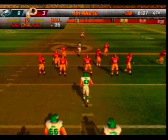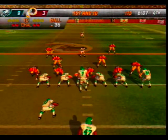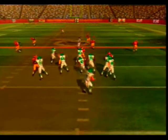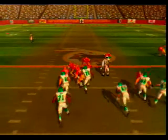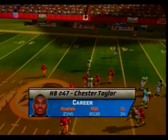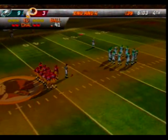First and 10. Ball on the 35-yard line. Back it up. The Redskins come out in a 4-3. Let's do our thing. Delayed handoff. Anderson comes up to make the play at the 41-yard line. Taylor runs it through the middle, a gain of about 6.